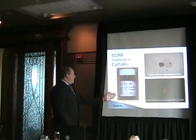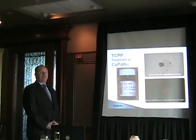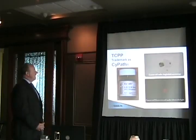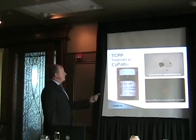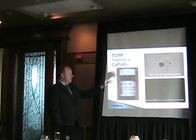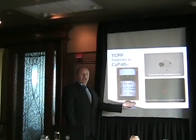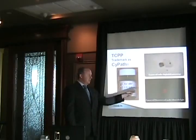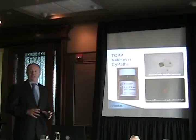This is our bottle of our compound. We trademarked the name CyPath for cytopathology, and that's what we're calling our lung cancer diagnostic. As you can see here, a couple pictures. There's a cancer cell under white light, difficult to identify. Under black light, labeled with this, it glows red. It makes it really easy to automate this process.